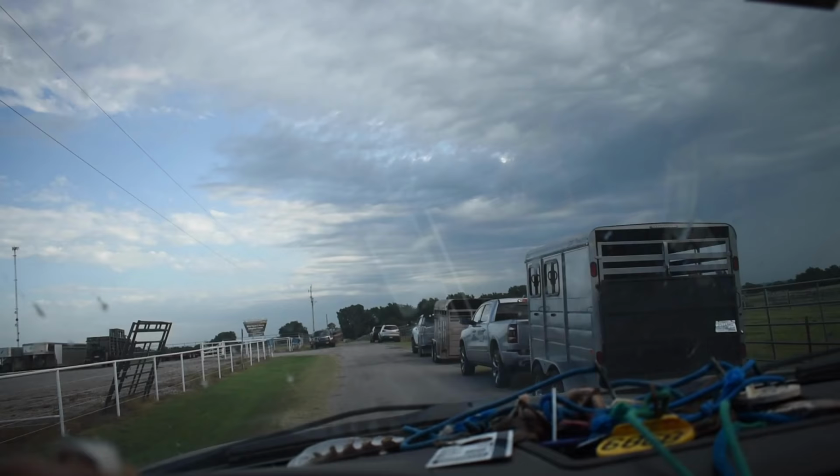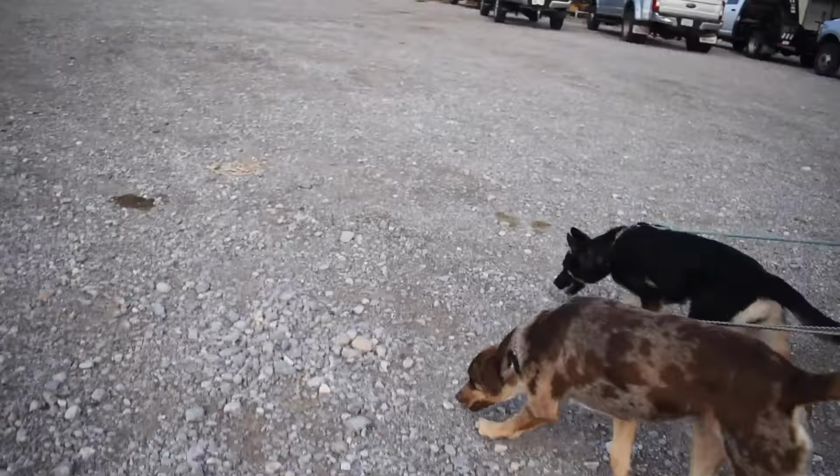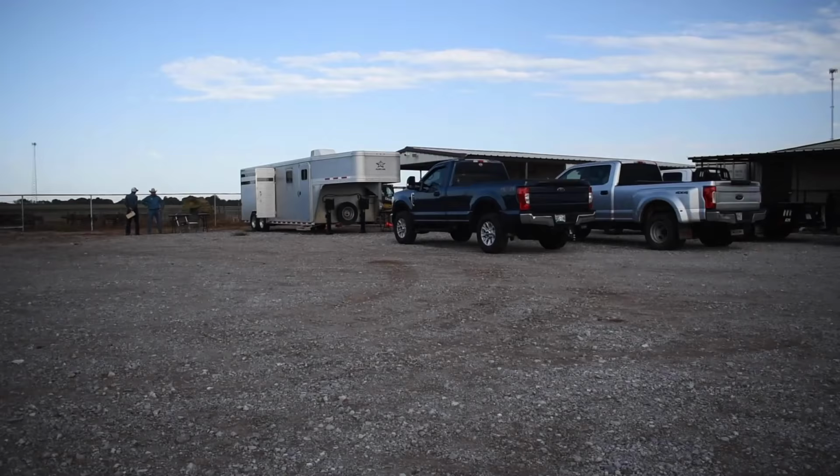Oh yeah, there's a spot right at the front. I'm taking it. We're gonna take a look at the horses. Dogs are so excited to be out of the car. You might not be allowed to take them in the pens, just be aware. So that trailer there is where we can fill out an application.